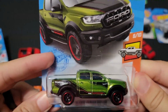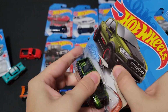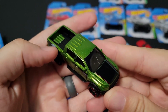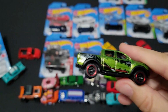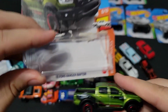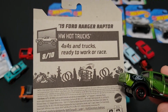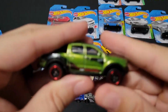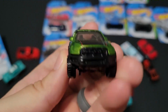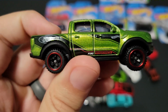This thing is pretty cool. I like the color scheme on this one. The black and red hood is probably my favorite part. And, oh, it's a Ranger Raptor. So have they always had the Ranger Raptor, or is it just a new Ranger Raptor? It doesn't say new. I can't remember if the old ones are Raptors too. It doesn't look any different than the other ones. Maybe just by the wheels.